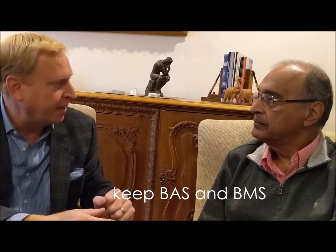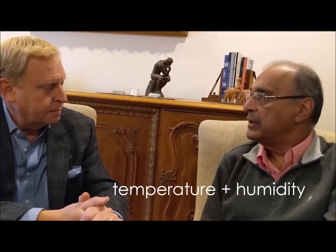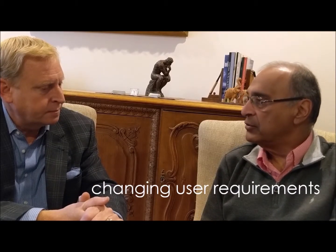optimize the operation. So if I'm hearing it correctly, they can keep their BAS or their BMS intact, and you are enhancing what it is already doing. In fact, it helps us to have a BMS in there because the BMS already has a number of the data points that we need for the optimization. So we simply hook into it and read their set points and other data that we need, but we automatically and continuously change those as needed based on outside temperature and the changing user requirements.